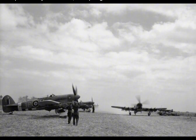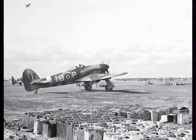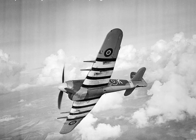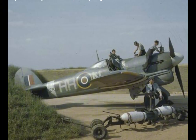The Typhoon was originally designed to mount 12 7.7mm Browning machine guns and be powered by the latest 2,000 horsepower engines. Its service introduction in mid-1941 was plagued with problems, and for several months the aircraft faced a doubtful future.